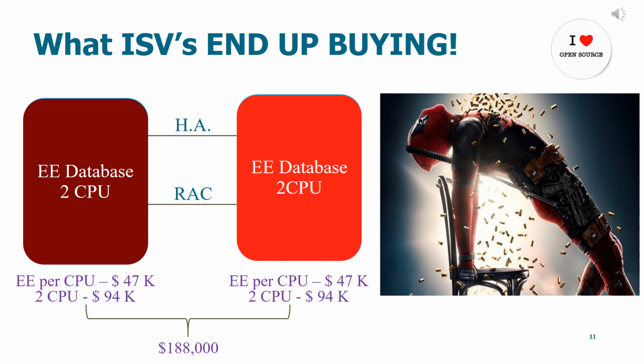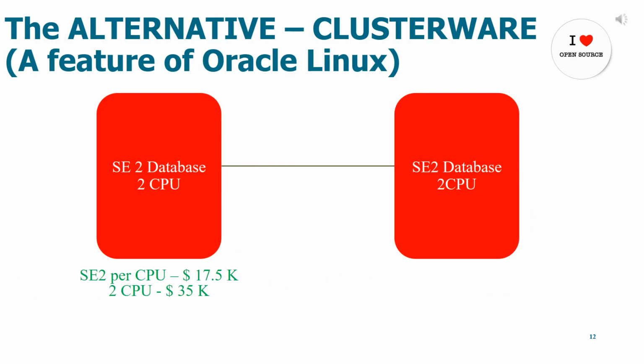Also, the solution now has gone super expensive. Only because you wanted to use RAC, you had to upgrade to Enterprise Edition, and while it's possible to use RAC on SE2 on a single CPU machine, very few people use single CPU machines now. This takes your total cost up to $188,000 in licensing. So even if you don't want to use the database on the second machine, you have to buy licenses for the second machine as well. Could there be an alternative?